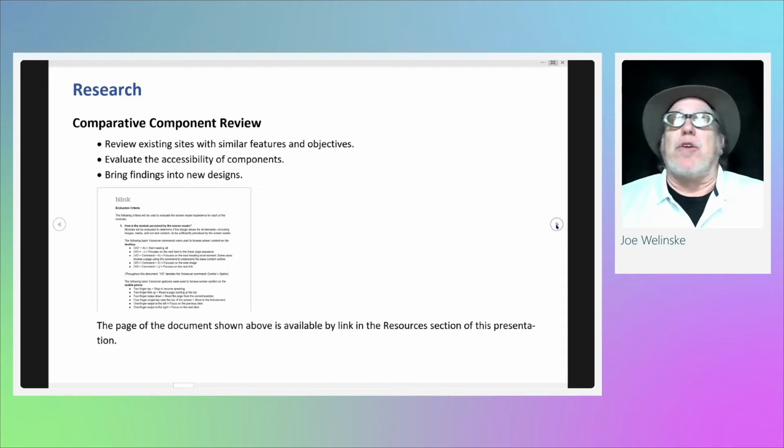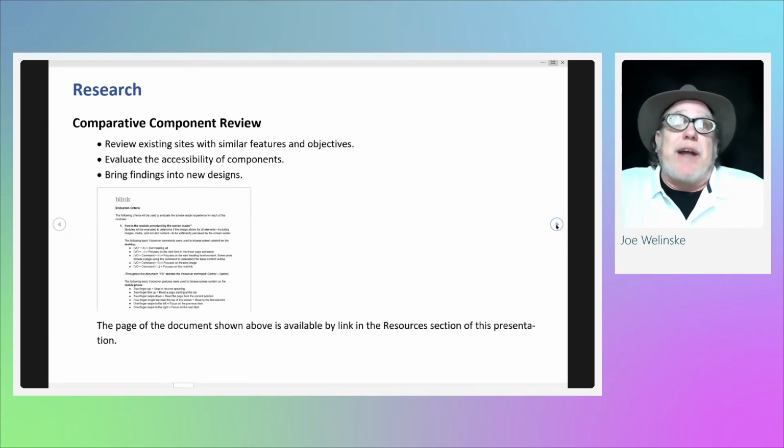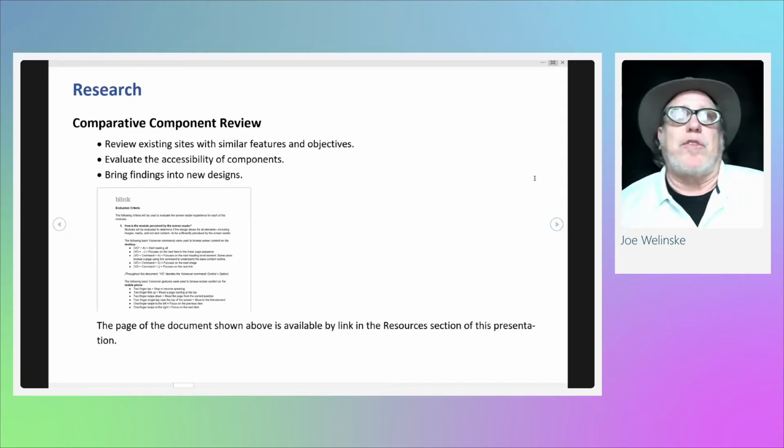And so then there was a very thorough review of those sites for the various features to identify how well it appeared that accessibility was being done for those sites. And although there were some limitations on what you're able to do there, it did bring in a lot of good findings of cautionary tales, as well as things that appeared to be successful as we moved into more detailed design at Blink. And on the screen, I have a sample page from that component review, and that document is included in the folder that I provided for the supplemental resources. So you'd be able to find that offline from this presentation.